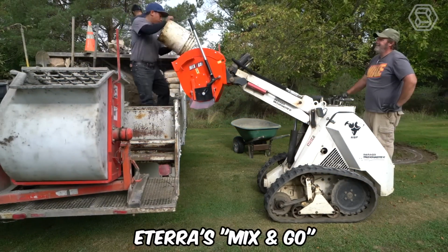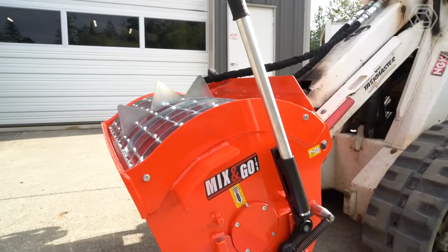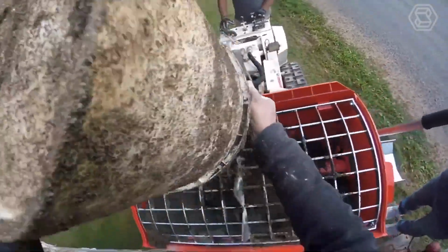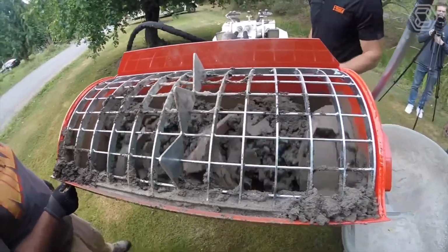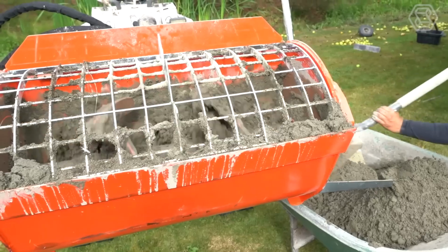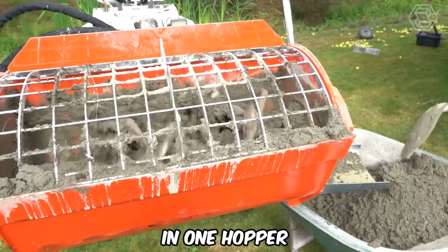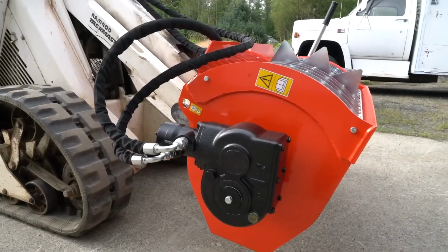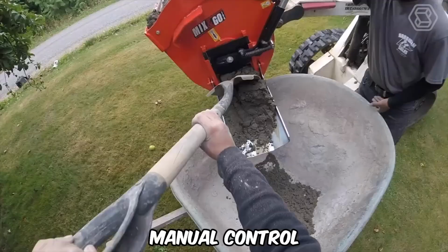Itera's mix-and-go model concrete mixers allow you to scoop up material, mix it on the go or while stationary, and then spread it using one of three methods. The Model 250 is a mid-sized unit that holds 8.82 cubic feet of material. All mix-and-go models are equipped with features that make your job easier. This kind of unit collects, mixes, and pours cement in one hopper. The shovel mixer, which is mounted on the skid steer loader, is designed as a multifunctional attachment with remote and manual control.